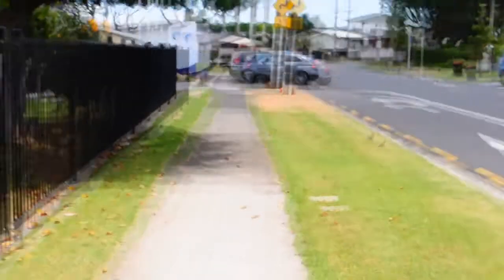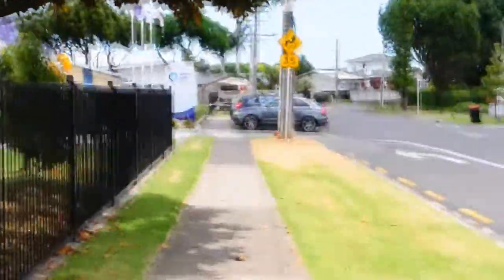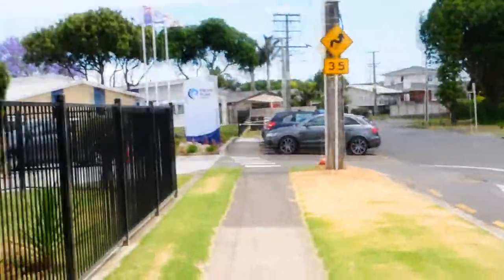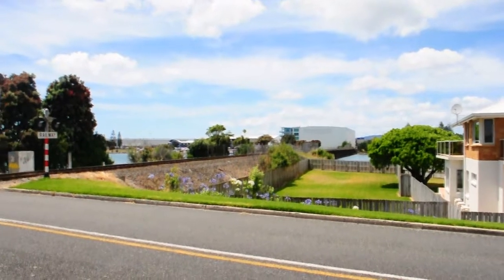As for what's behind that big blue fence, that was a pool. Not a public one, mind, it's just for the school children and their families. And a few minutes later, we've reached our destination.